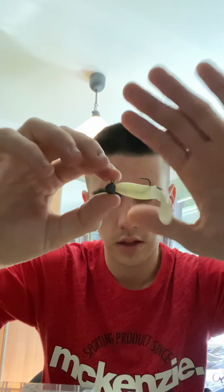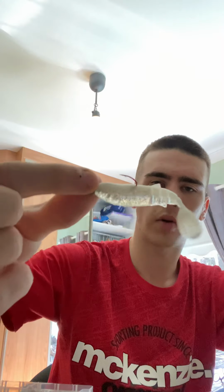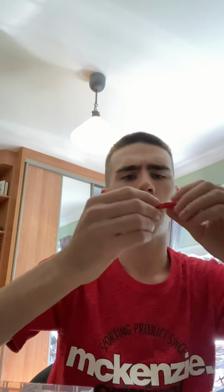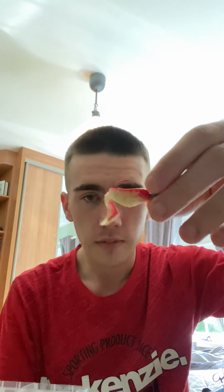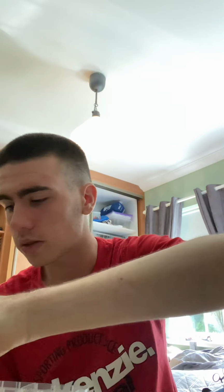As you can see, this is a white body, kind of glow in the dark colours, if that makes sense. This is a silver and white with a red barbed hook. And then I have these off-brand, I forget their names. It says Relax on the side of them, but they're basically just paddle tails again. Very small paddle on them. Good, probably the smaller of the paddles I have.